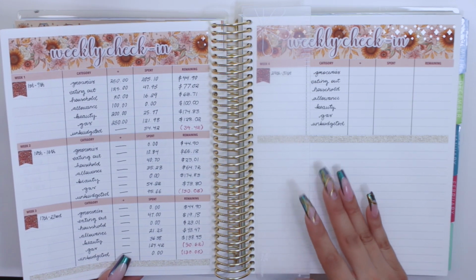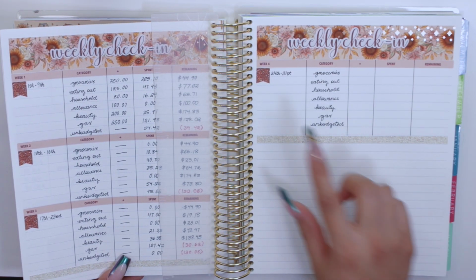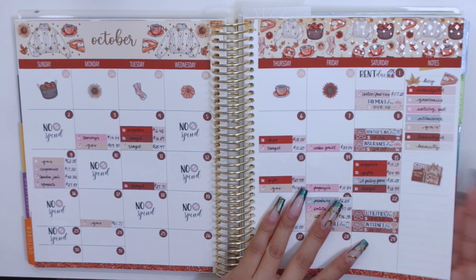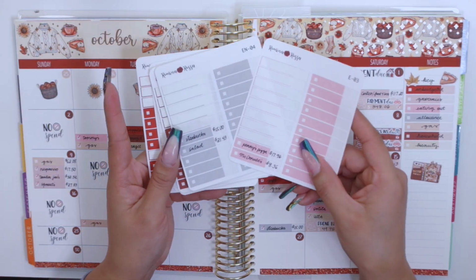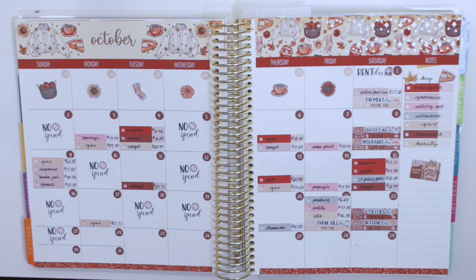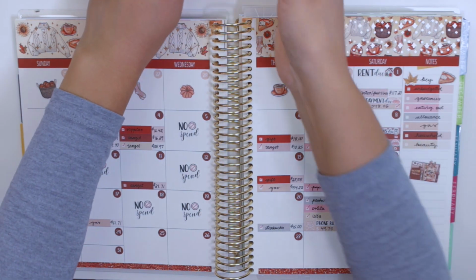So today I've decided to finally come on here and close out my weekly check-in for week 4, which was from October 24th until the 31st, and then finish up with filling out my monthly budget spread. So let's go ahead and get started. This is probably going to be a quick video. I do have all of my budget expense stickers filled out here. And I will also look through my cash envelopes app that I've been using, which I've shown you guys time and time again. I'll link it in this video as well.